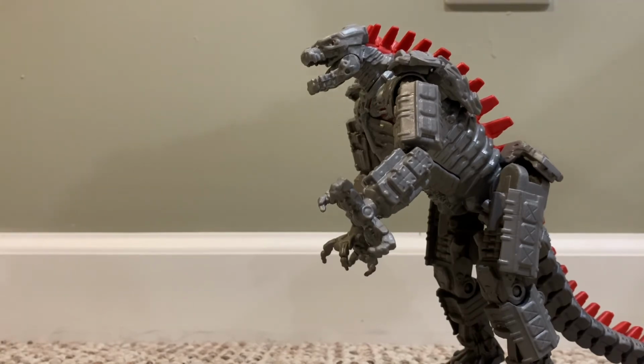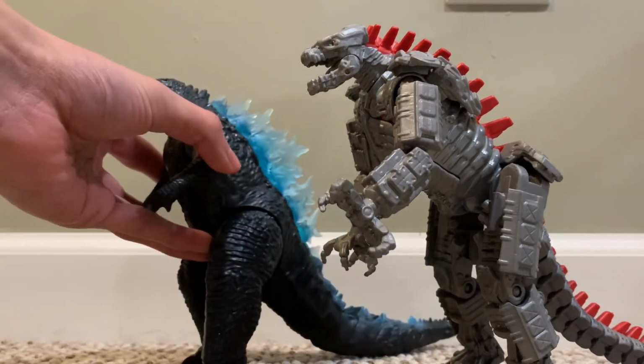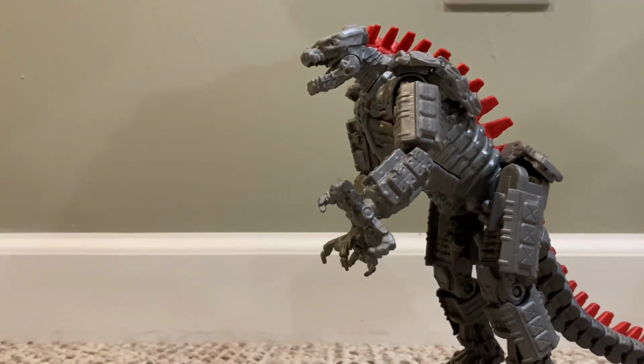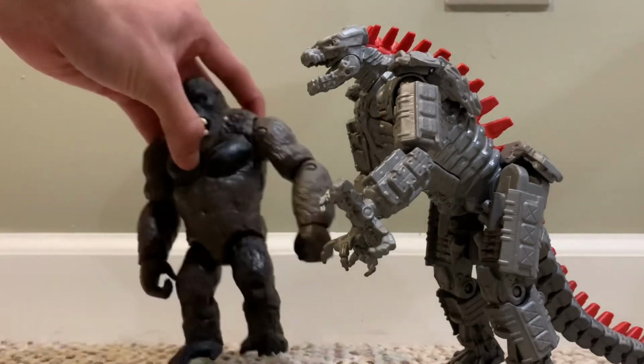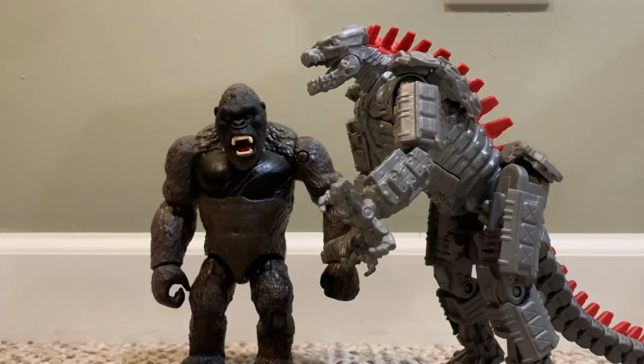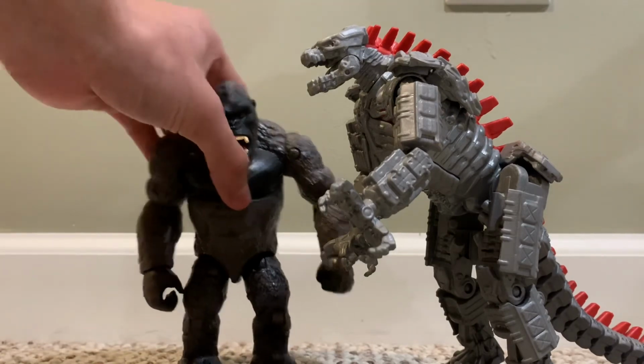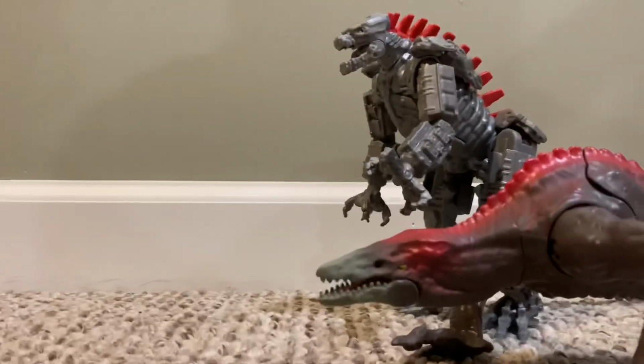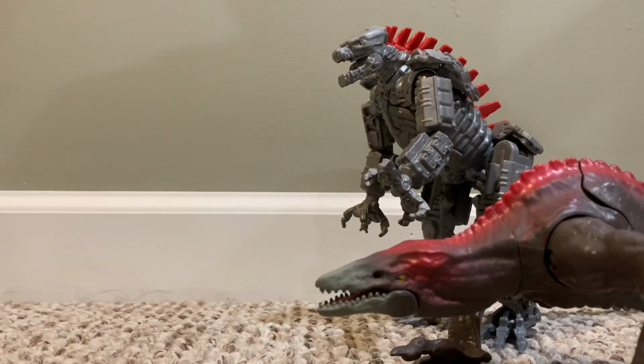I guess we can go ahead and do some comparisons. As you already saw, him next to Godzilla, that came with the heat ray, as it's called. We have him next to Kong, that came with a battle axe. And then we have him next to, we're going to have to move back a little, a Skullcrawler, which, spoiler alert, if you haven't already seen the movie, the Skullcrawler gets killed by MechaGodzilla. So, yeah, that happened.